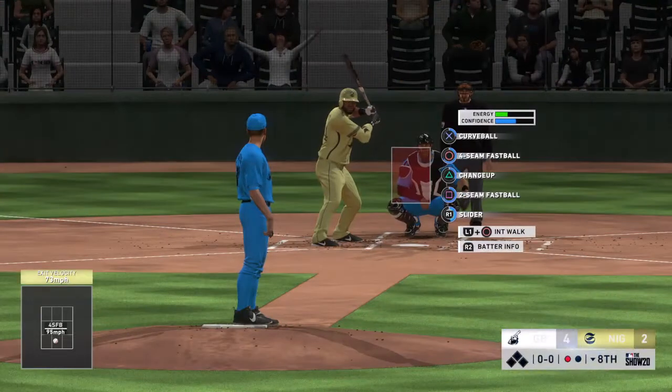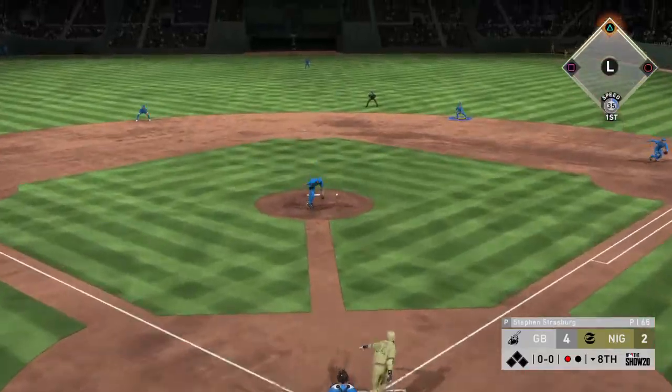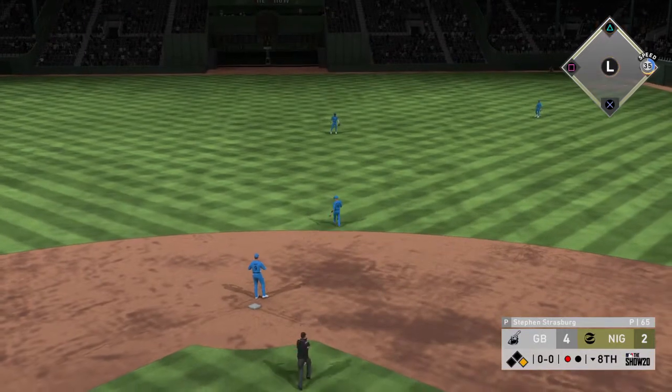Your attention, please. Pinch hitting. Ground ball sent back up the middle. And a diving effort there, but it'll come up empty. It's a base hit.